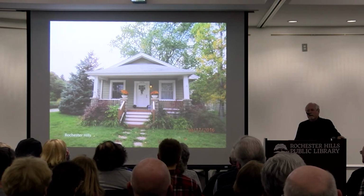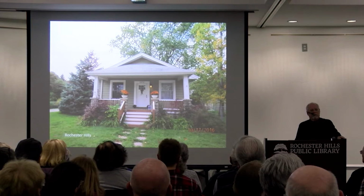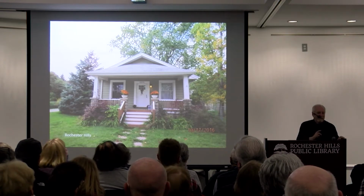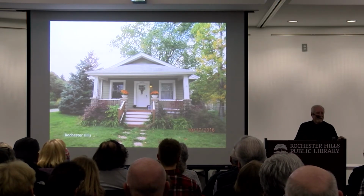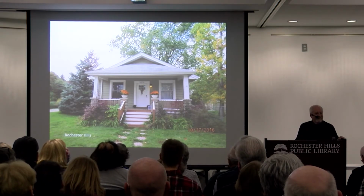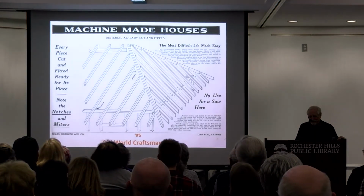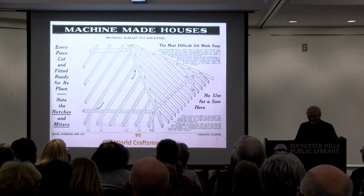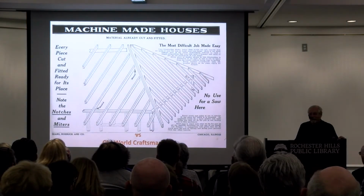In fact, Clawson, up until a few years ago, had a home tour that was just kit homes. So you've got enough kit homes here that a home tour would, I think, draw the people, depending on what I see here tonight. So all pre-cut, every piece, right? Notched and everything, just fit it together. Don't even have to use a saw, nails and hammers.